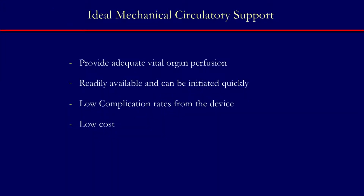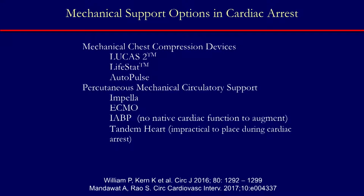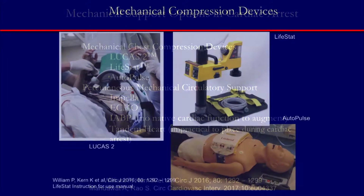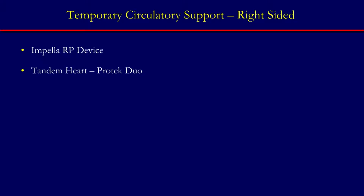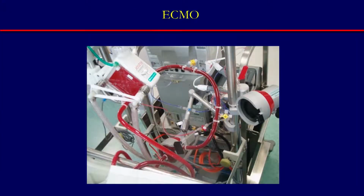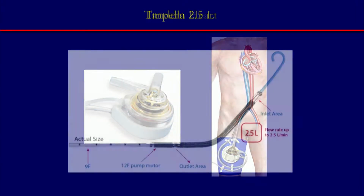So the ideal mechanical circulatory support would provide adequate vital organ perfusion, be readily available, and be initiated quickly with low complication rate and low cost. There are certain devices which are available. There are mechanical chest compression devices: the Lucas, LifeStat, and Autopulse. The MCS devices, Impella, ECMO, and IABP, which really does not do much for native cardiac function, and the TandemHeart, which is really impractical during a code situation. Usually for the right side, we have 2 devices. This is the ECMO. I think you have seen this before, the TandemHeart and the Impella.